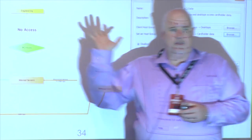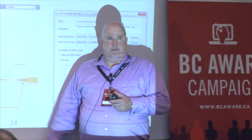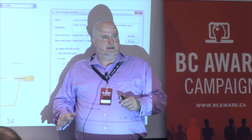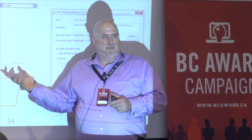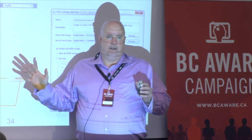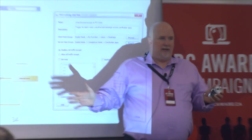And now I can set rules on these relationships and say, between, for example, my internal users and PCI, no access. So if I ever see one frame go in either direction, I want to know about it. And I don't care what path it took. This is topology independent. These are not wires. This is just a relationship between them.